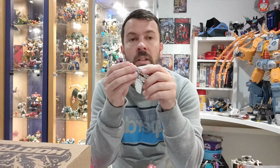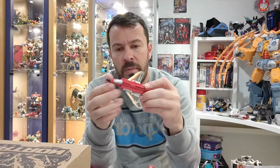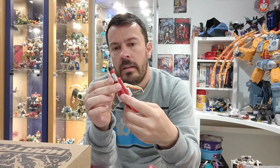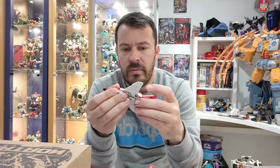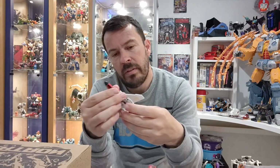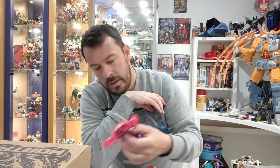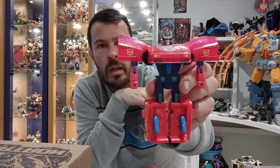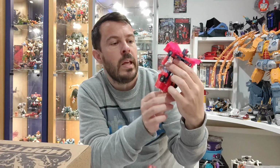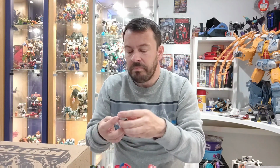Our G2 aerial bot, so Fireflight here. That one was only £5, so the ones that were a little bit over I didn't feel too bad about, and I think £5 is quite decent for him. Yeah, Fireflight, he's even got his name written on him. Number 3 there. Another G2 Autobot here as well. Got this dude here. He was £8, so pretty good. I'll probably end up going back there as well.